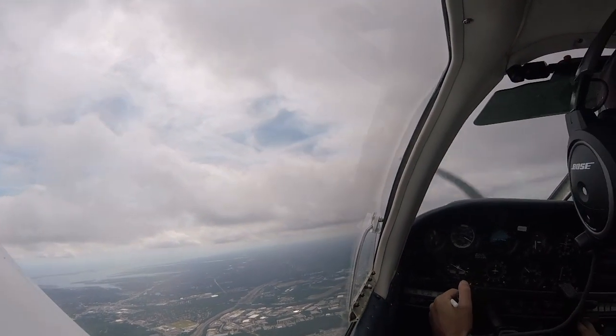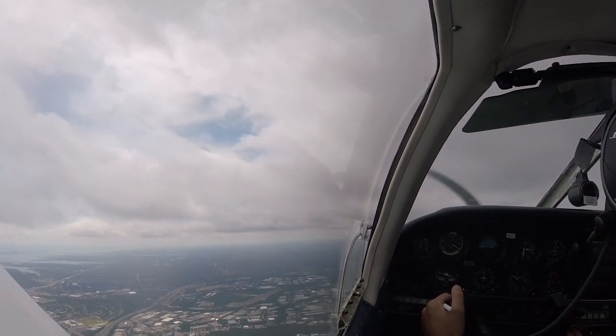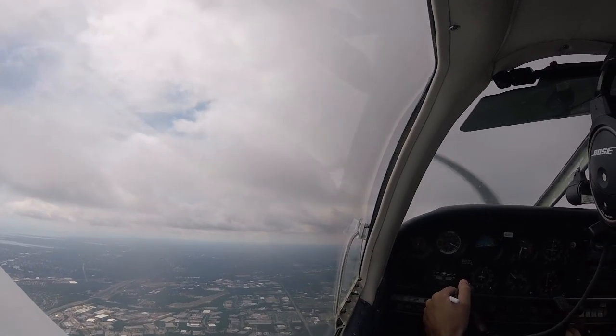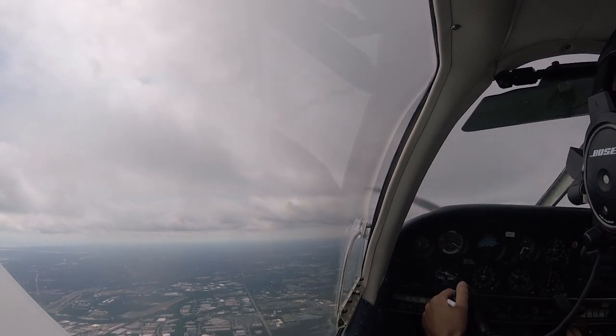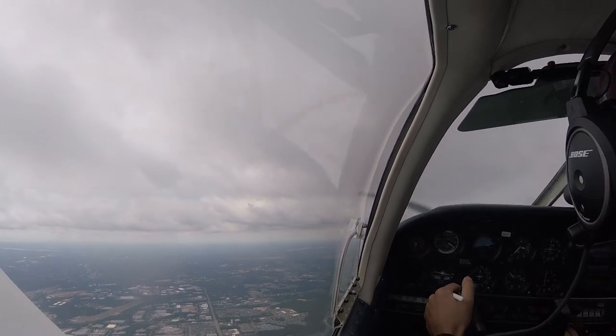471 Tango Alpha, contact Atlantic City approach 124.6. 124.6, 1 Tango Alpha. Exit 377, there's traffic over Robbinsville, 1900 appears maneuvering. Exit 377, looking. And that's at Coil? Okay, at Coil, thanks.